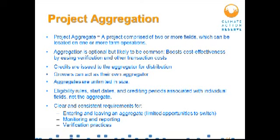For example, if one farmer has 10 fields enrolled, they have to put together monitoring plans for their fields, but they can develop the same monitoring plan that talks about each of the different fields, so there's less redundancy and some cost savings there. Aggregation is optional, but we think it's likely to be the most common type of project we see under this protocol. Like I said, it really boosts cost effectiveness because of many transaction costs, but most directly it eases verification costs. Verification can be the biggest cost a project has to undertake, and we have rules around aggregation, which I'll talk about towards the end of the presentation, that allow for reduced verification requirements. Not every single field needs to be site visited every single year to have the whole aggregate verified. So there are some cost savings there.